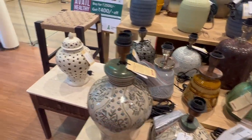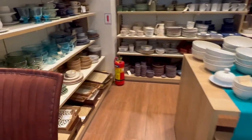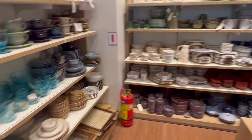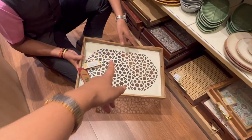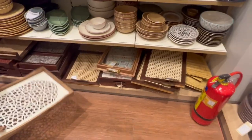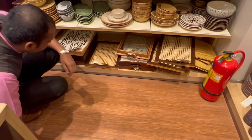Couple this. Side and show me more. Do you have smaller design in this? No, ma'am. Only one piece. Okay. Anything else? Maybe if not glass and wood.